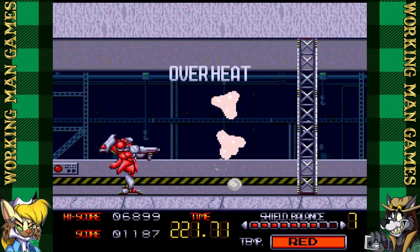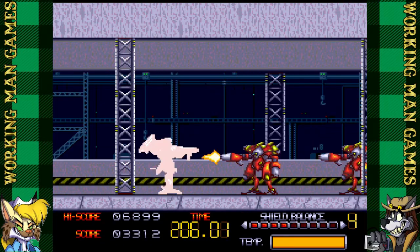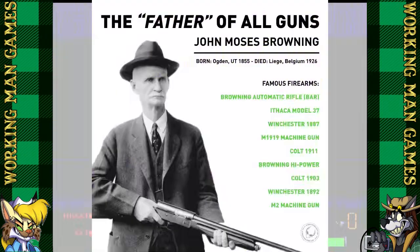I still somehow managed to get to the second level and these little things started kicking my ass. Y'all leave me alone, I don't know how to steer this thing. Man, John Brown is spinning in his grave. I didn't make that up, that's actually his name.